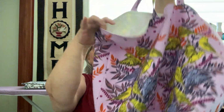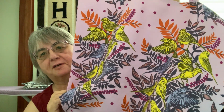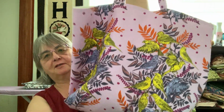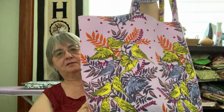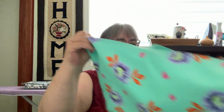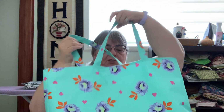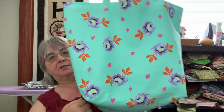So as soon as I got this fabric in, I used it up right away. It's the first time I got fabric in since I don't know when. But these are really nice. They have a nice wide bottom. They'll fit towels, snacks, whatever you're going to pack to go on the boat or go down to the beach with. These will carry everything for you. But this line of fabric was really, really nice.